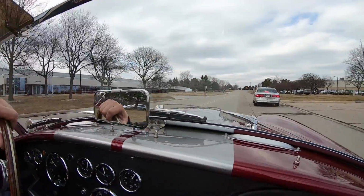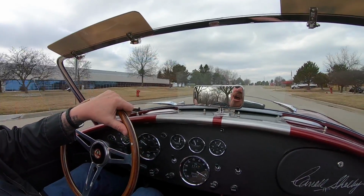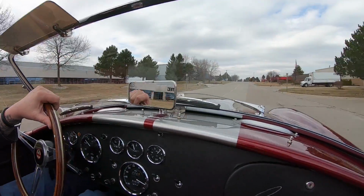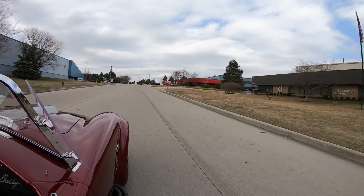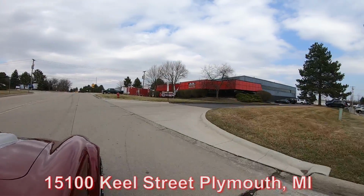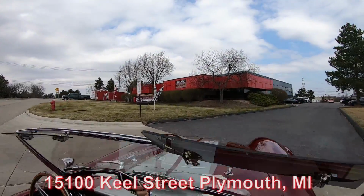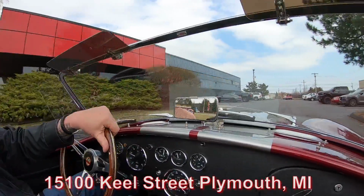Now, we're about to do something that nobody else in the industry does. We're gonna get this car up in the air so you can see the bottom side. Then we're gonna get the hood up, check out that Roush power. We're gonna show you everything you wanna see. Now, here we are at 15100 Keel Street in Plymouth, Michigan. And hold on, we're gonna grab a couple gears here.